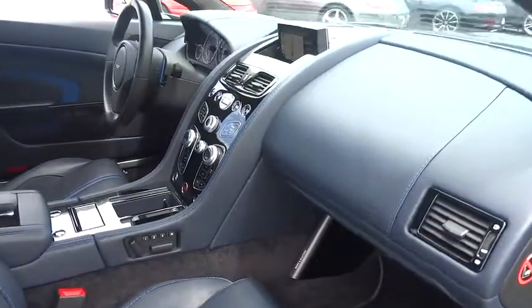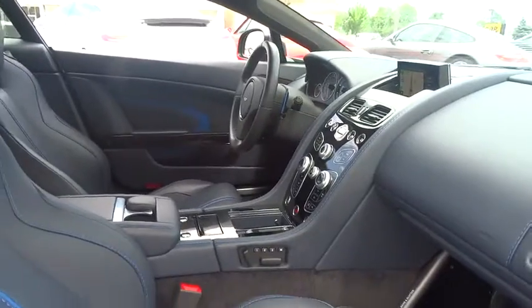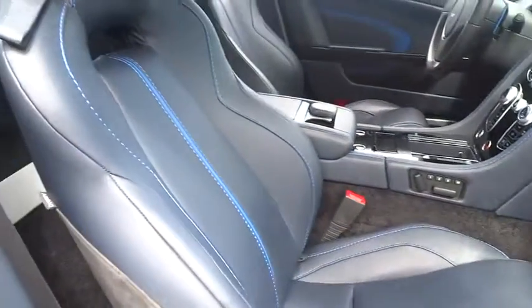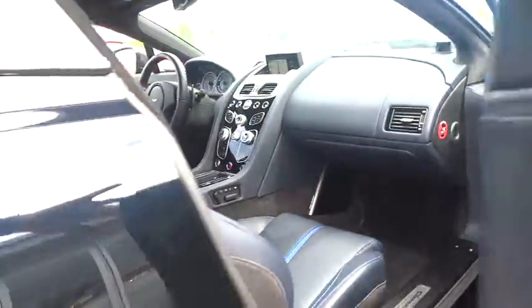engine producing 510 bhp and 570 Nm of torque with a top speed of 190 miles per hour and a 0 to 62 miles per hour time of 4.2 seconds. This vehicle has less than 5,000 miles. Here are some of this vehicle's great options.